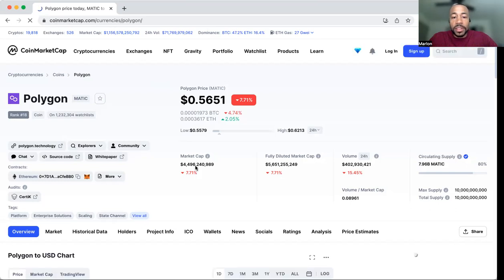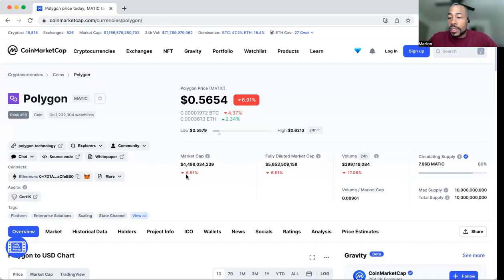So it's ranked number 18 on CoinMarketCap. Total market cap is, what's that? I'm a little slow. Hundreds, thousands, million, billion. So about $4.5 billion in market cap. In the last 24 hours, its trading volume is about 400 million, actually down 17%. And the overall market cap is down 17%. Circulating supply is almost 8 billion Matic tokens. The total supply is 10 billion. So we're at about 80% circulating supply of the total Matic tokens.